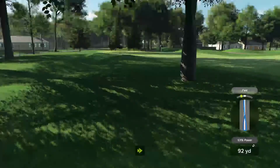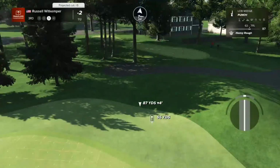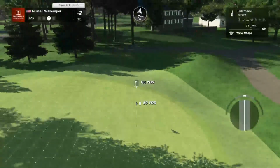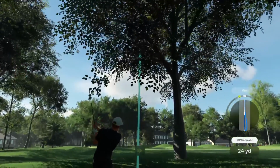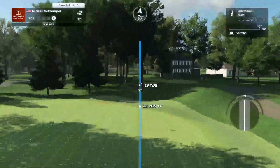Oh, you see that one bouncing around the branches like a pinball machine? Getting ready to play their third. Now, that's not ideal. Finding the trees. Playing their fourth shot.